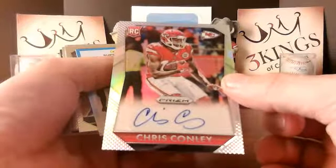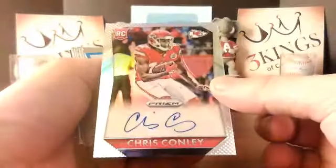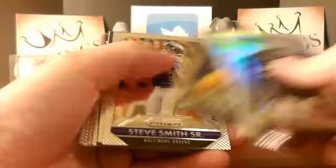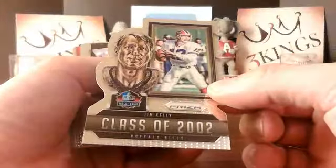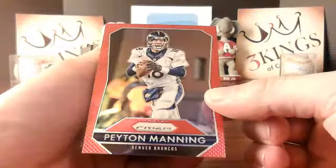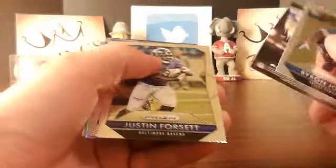Chris Conley auto going to the Chiefs. 57 of 75. Yeah, he did. To use Paul's word, sleeper. Jim Kelly, class of 2002 for the Bills. Have there been any Jets? I don't think so, not as of yet. Red Peyton Manning for the Broncos. Just probably base. Yeah, no Jets.